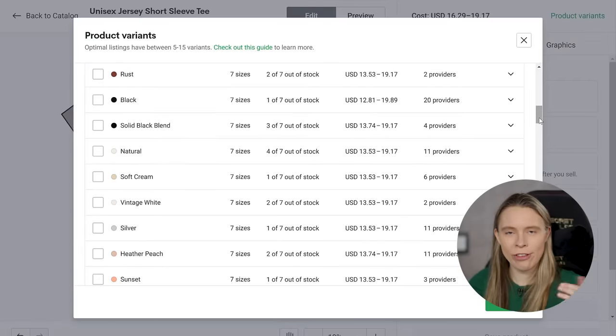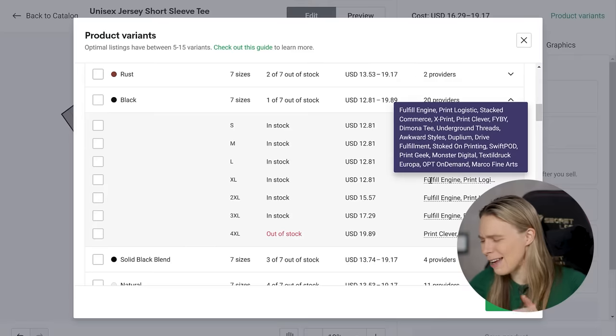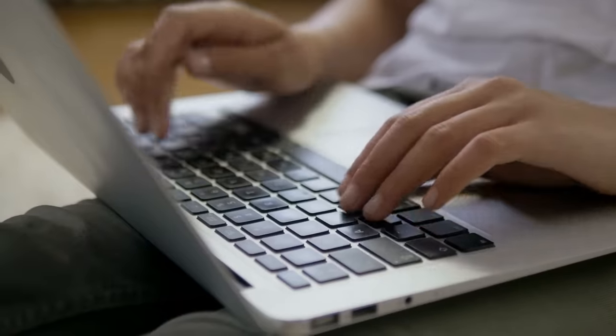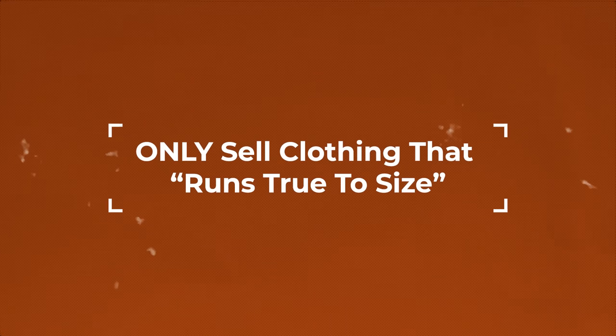Which is why I personally only bother selling popular colors that lots of print providers sell. I mean, look how many of them are selling black t-shirts. So I just don't think that it's worth the stress, but if you disagree with me, let me know in the comments.